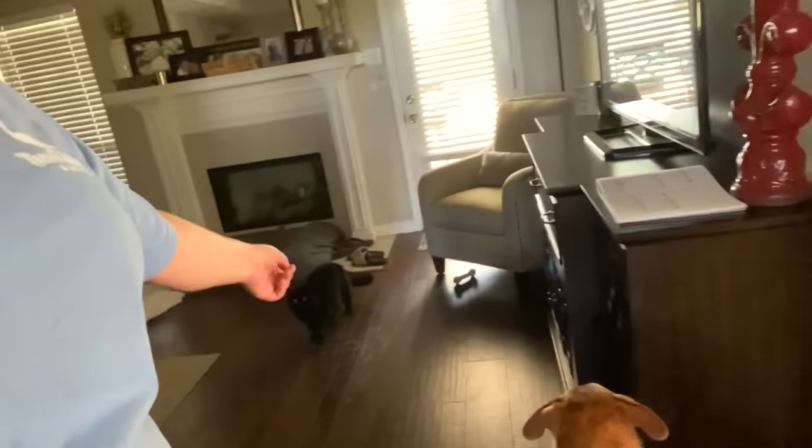Layla, she's dark, so it's hard to see her on the dark floors. It is Friday. Happy Friday. So I don't have anything planned today.